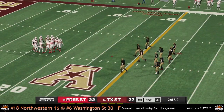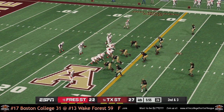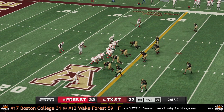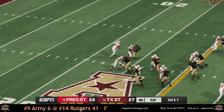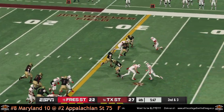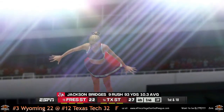Second down, and they're going to need about 3 yards to pick up the first down. Tight end in motion. Read option play. He's going to run it. 9 yard gain. Brings up first and 10.